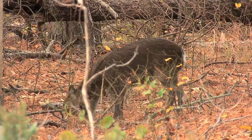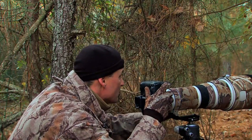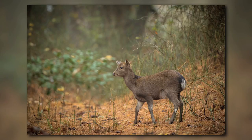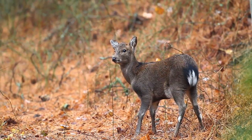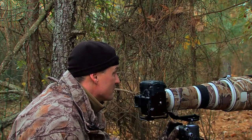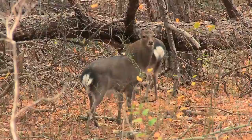Even though I got a great subject, it is a horrible situation I'm shooting in. There's so much vines in the way, and the light is very low. We got an overcast day, and it's early morning. So it's just a nasty blue, kind of dreary light that I'm trying to shoot in. But you know what? This could change if I'm able to stay with these guys.